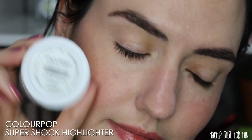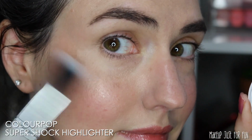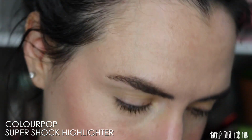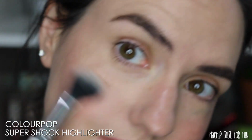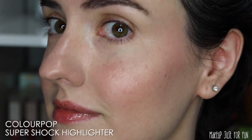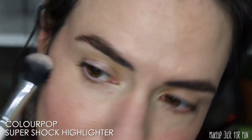So after I apply some of my ColourPop Super Shock highlighter, this is the shade Lunch Money, and I'm using a small fluff brush. I know some people struggle to apply this with a brush, but I like to apply it with a small fluff brush and then sort of blend out, smudge out the edges with my finger if I need to, but this brush does really, really well for me for Super Shock cheek products and the highlighters in particular. Once I applied my highlighter, I was like, you know what I need?